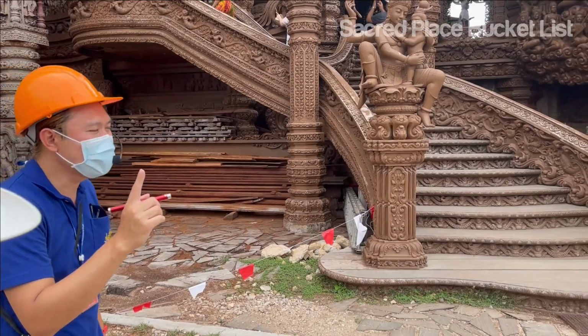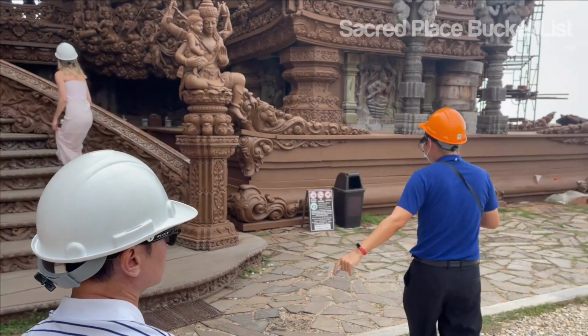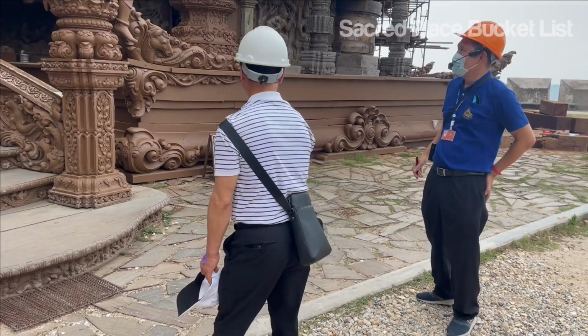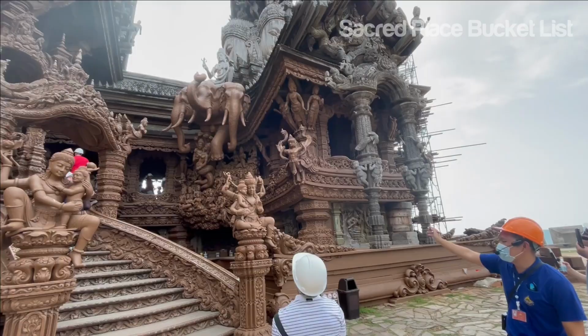And before we get into the museum, I want to show you this. Look at this. No food and drink. No smoking. No pets allowed. Alright? So if you have some bottled water, please keep it in your pocket. And I have some questions to ask you before we get into the museum.